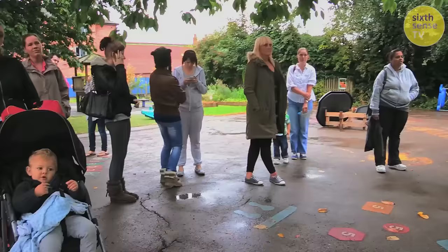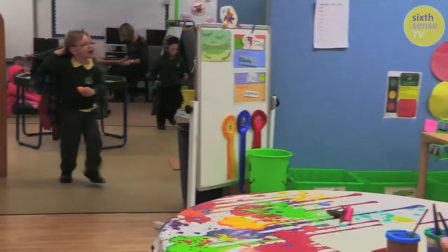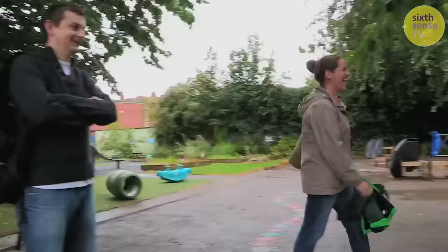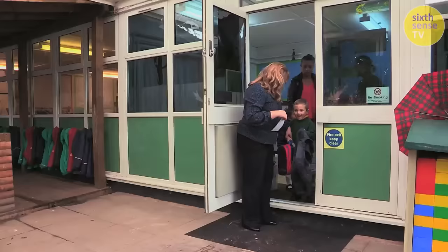Look, here are the mummies and daddies. Right, Dylan, Danielle, Jack. Where's your umbrella? That's it, Callum. You run to mummy. That's it. I think Toby's ready to go home, and so is Jacob.